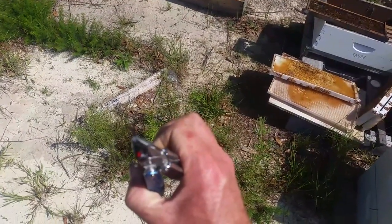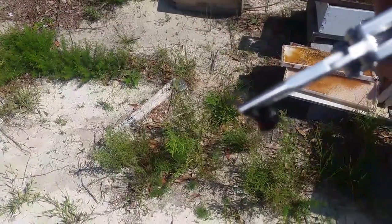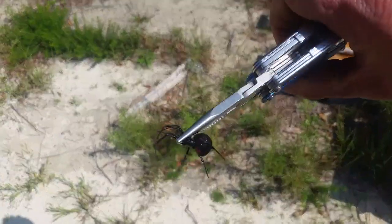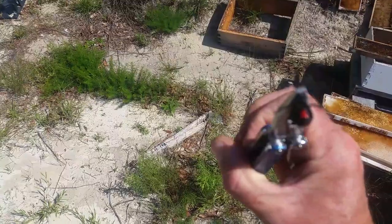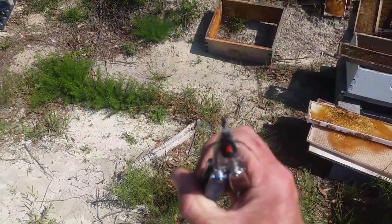But anyway, let's go ahead and put an end to this guy. It's a big, beautiful spider, though. See that red hourglass shape on the abdomen there.